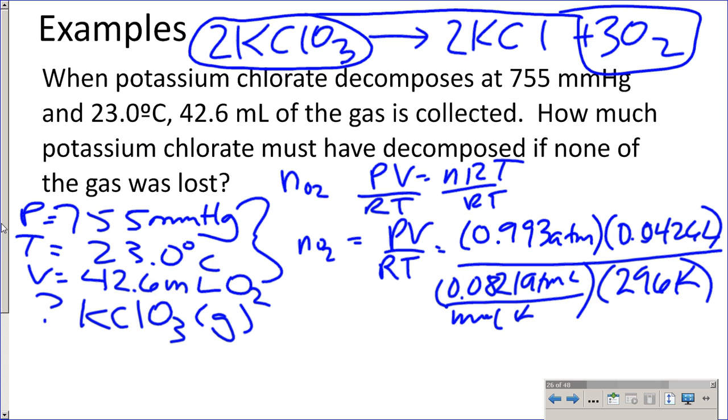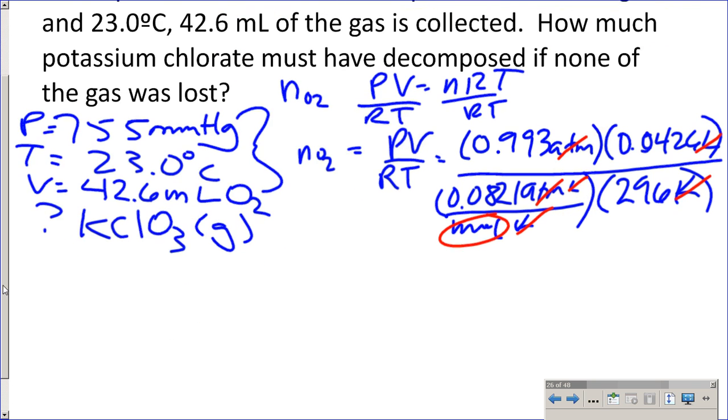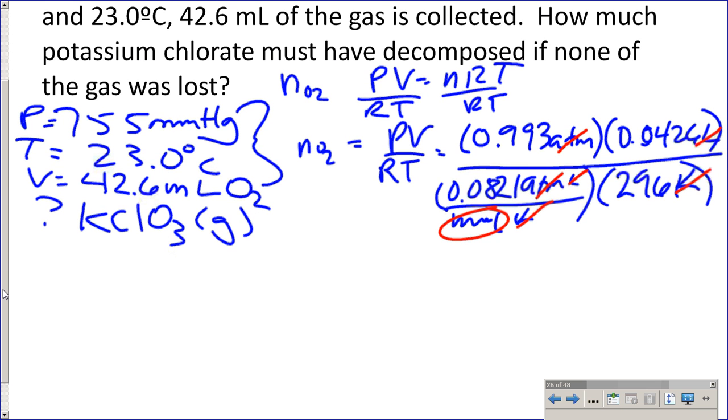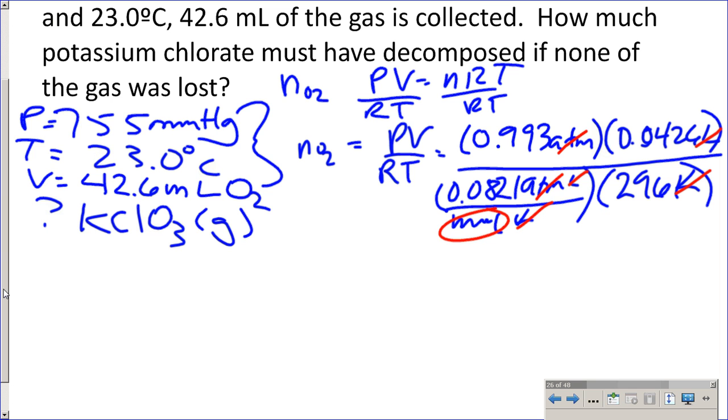What units cancel? Atmospheres, liters, what else? Kelvin. So I'm stuck with moles. Yay, I wanted to be stuck with moles. So this is moles of gas. How can this R get to the top? Because it's on the denominator of the denominator. It's like multiplying by the reciprocal of this. You know this.